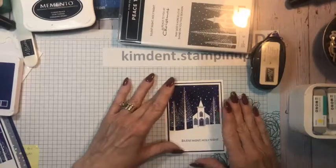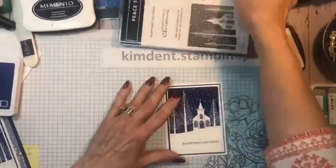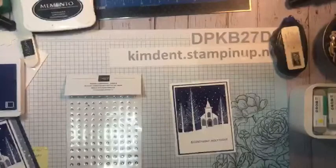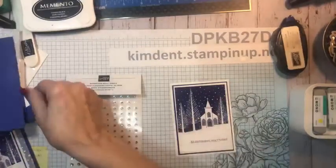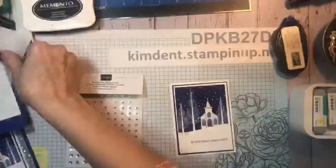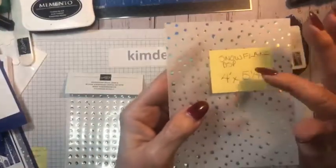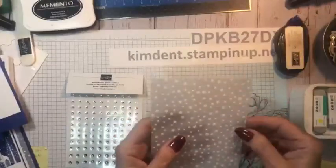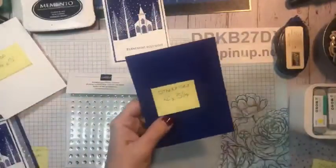But I looked at this and I saw a card on Pinterest by Brian King. If you don't know about Brian King, he's an amazing, talented artist from Atlanta, Georgia. I just kind of modified it and made it my own. So on my sample, I used the iridescent DSP. But tonight I've decided I want to use the flocking. So I'm going to set this to the side. Let's see how this turns out.